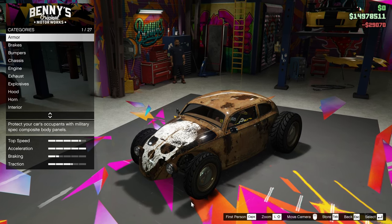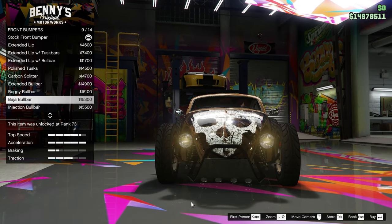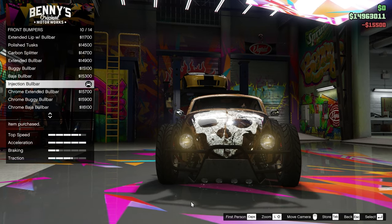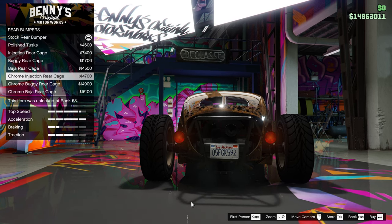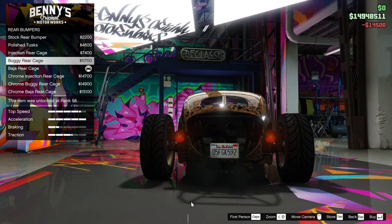Alright. Let's go back through it. Front bumpers, I'm thinking... Yeah, probably injection. Rear bumpers? Again, the full... Yeah, the Baja rear cage. Okay, so it does have a plate.